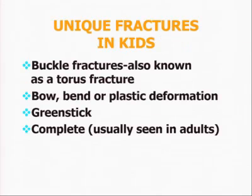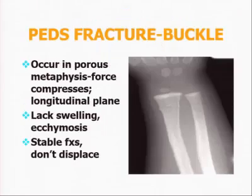So let's talk a little bit about buccal fractures. They're also known as a torus fracture, sort of the bulging out. You see those in the columns in Greek architecture, the pillars. Those are torus. The other kinds of fracture are a bow, bend or plastic deformation fracture, green stick fractures, and complete fractures you can see in children, but they're usually more commonly seen in adults.